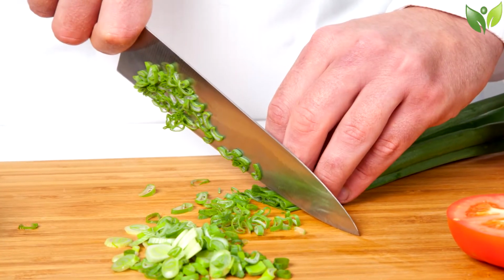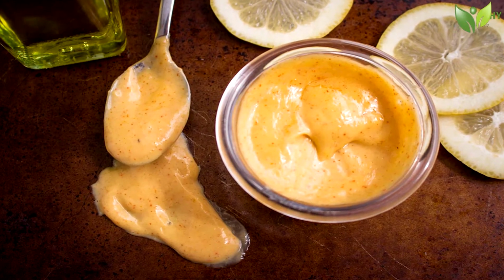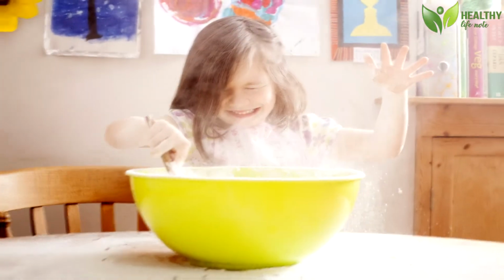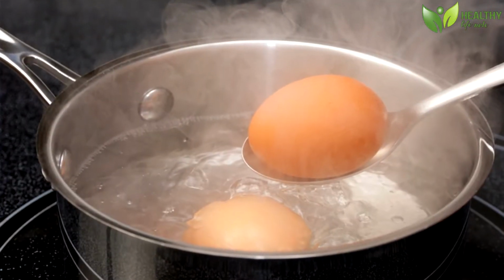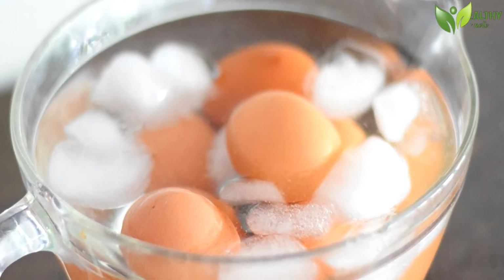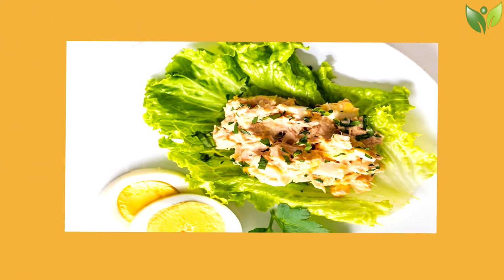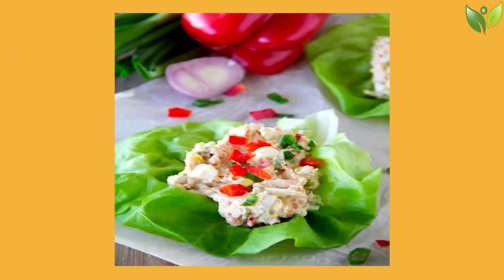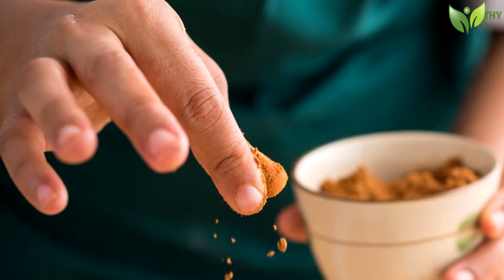Chop the stalks and scallions into fine pieces. Add tuna, lemon, mayonnaise and mustard. Mix and combine them with salt and pepper to taste. Boil the eggs for 5 to 6 minutes or 8 to 10 minutes. Cool the eggs in cold water and separate them into parts. Mix the eggs and the tuna mixture on the bed of lettuce. Include tomatoes and sprinkle olive oil on top. Sprinkle with a pinch of salt and pepper to taste.